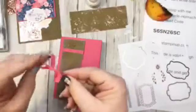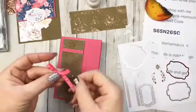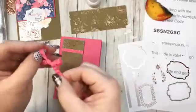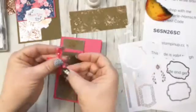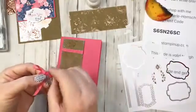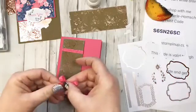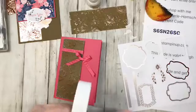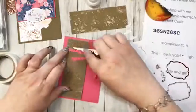You know what, Heather? There's bow makers and all of that finagling business. There is nothing wrong with making your bow big and then downsizing it, because I don't want a big, huge bow on this one. So if you pull it down and you snip up the long tails, there's nothing wrong with that. Nothing. And we're just going to put that right there so that it goes on the actual paper.